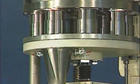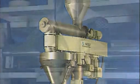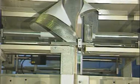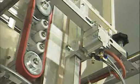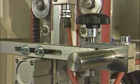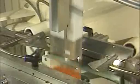For product dosing, cup or auger feeders or dosing weighers are used, depending upon the particular product. The system's filling module. Film coming from the flat reel and being formed into a tube. Closing of the vertical seam, which can either be asymmetric or centered. Bottom closing and careful filling from above. Length cut of the bag.